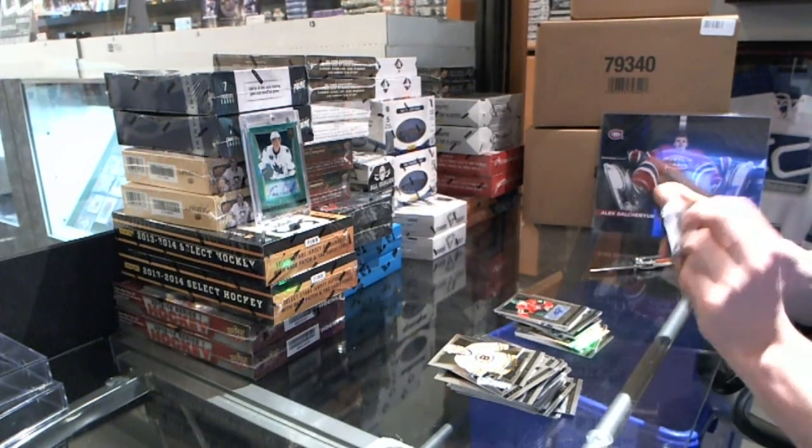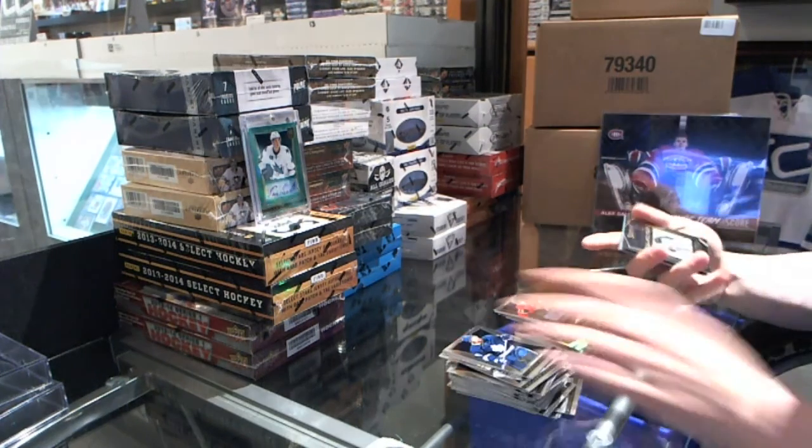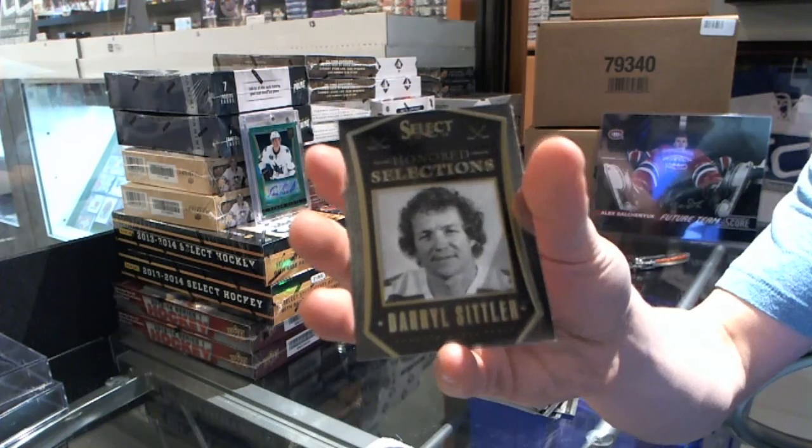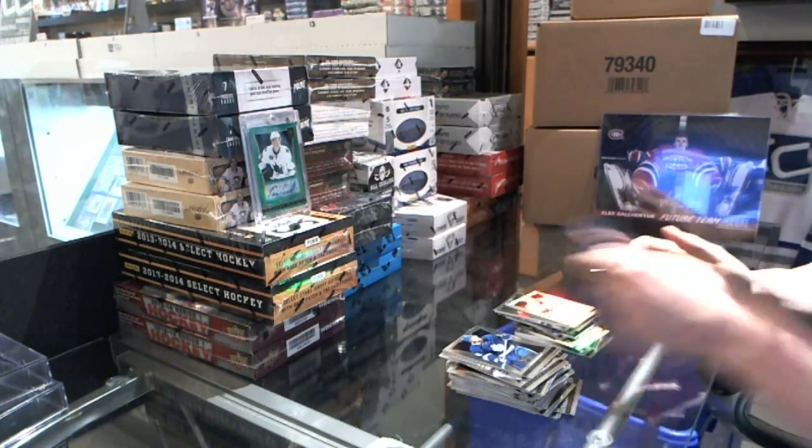And we finish with an honored selections of Daryl Sittler and a prism refractor, Cam Ward. So there we go.